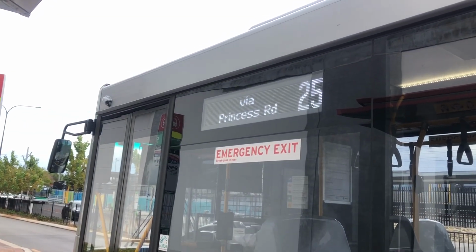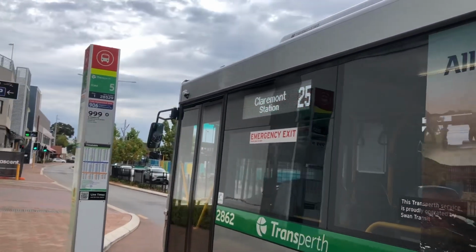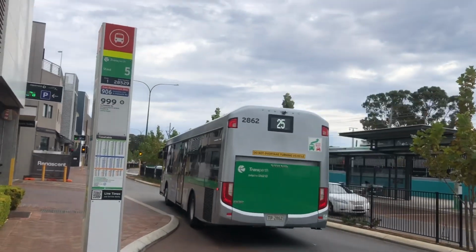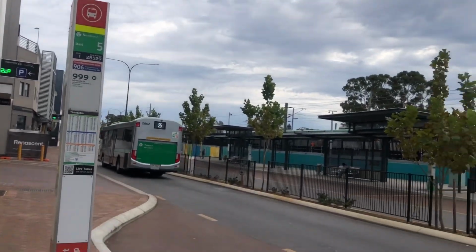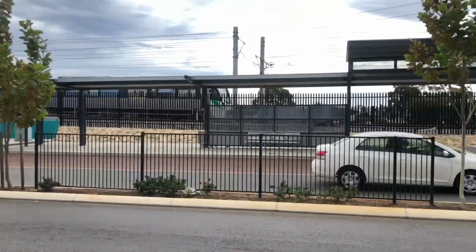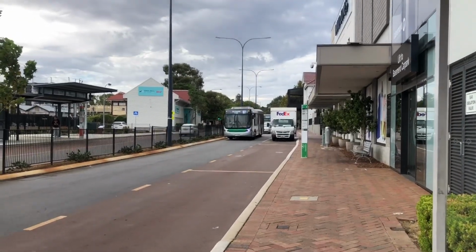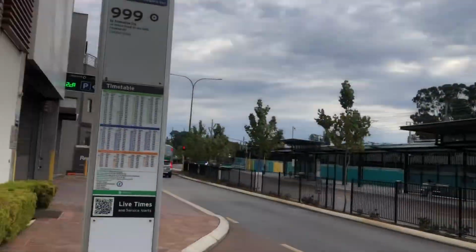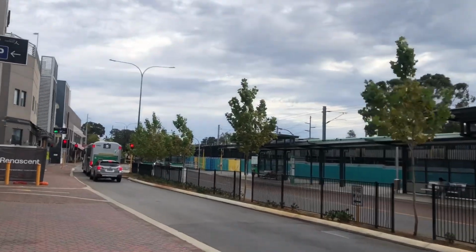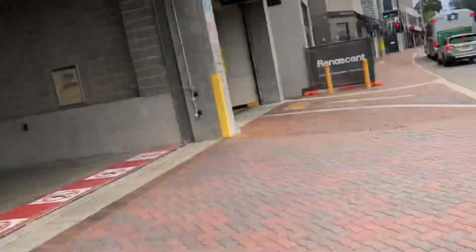There's the 25, the 25 destination, full service destination, very long. Claremont Station, Queen Elizabeth II Medical Centre, Hollywood Hospital via Princess Road or Street, and then Melvista Homes for the deviation. So there it is. It's gonna do a U-turn to the front and go back to the other side and probably do another route. A 107 coming in here after a 995. So all of the buses here are just so boring. Every single bus is 28XX, except sometimes there will be an NH driving in here. So that's the 25. Pretty fun.